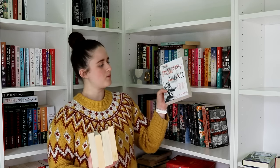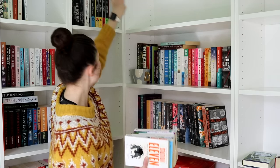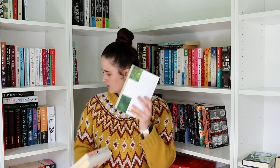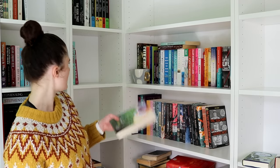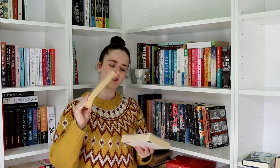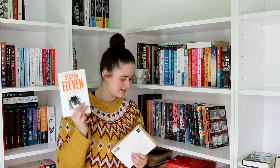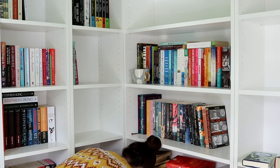Next up, The Poppy War, I think would count as fantasy, so that can go up there. Then we have The Colour Purple by Alice Walker, which is obviously a classic. The Pact by Jodi Picoult. Where did Jodi Picoult's other book go? That's contemporary. We then have Station Eleven, which I understand to be a dystopian. So that one will go in my dystopian shelf down here.